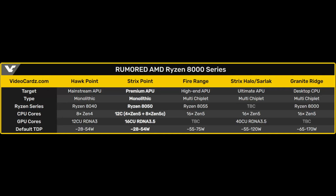So in summary, we're looking at this. As you can see, this is from the video cards spec list here, and the Strix Point, the premium APU, will be monolithic, of course. The Ryzen 8050, that's the naming scheme they're going for, and the CPU cores we're looking at is 12 cores. Basically, there's a big.LITTLE design, and we get to see 4 Zen 5 and 8 Zen 5C cores. So that is expected. And of course, the GPU cores we're looking at now is 16 CU of RDNA 3.5. I believe the 3.5 meaning would be RDNA 4 and RDNA 3 mixed together. I guess that would be the case.